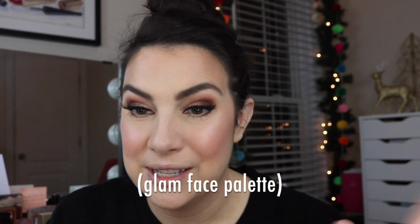For the lips, like I said, this eye look reminds me a lot of what I did with the Natasha Denona Glam palette just last week. So I don't just want to pop on a red lip and recreate that full look for you. So I'm going to do something a little toastier with this one. I'm going to really play off of those toasty shades on the eyes, and I'm going to use my Superstay Matte Ink Crayon in the shade Enjoy the View.